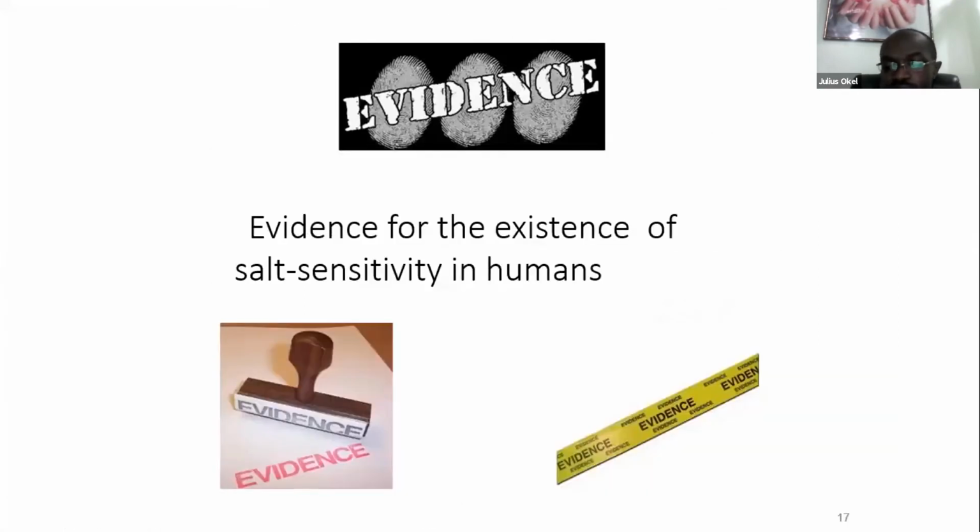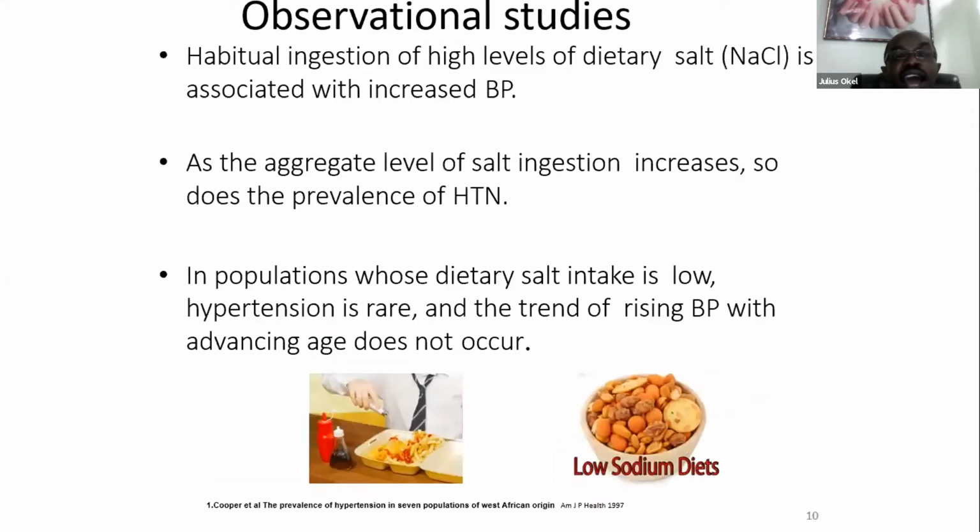Is there evidence that salt sensitivity exists in humans? Of course, there's a lot of evidence. A lot of observational studies have shown that habitual ingestion of high levels of salt causes an increase in blood pressure over time, and also that this increase in blood pressure leads to a population-level increase in the prevalence of hypertension.